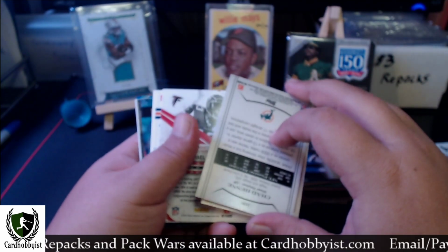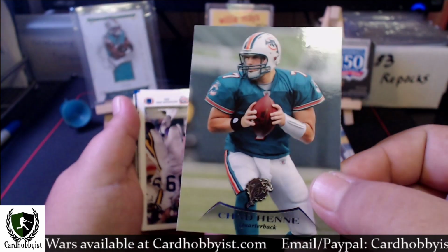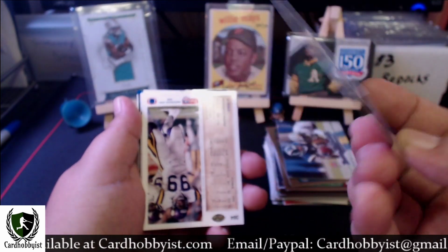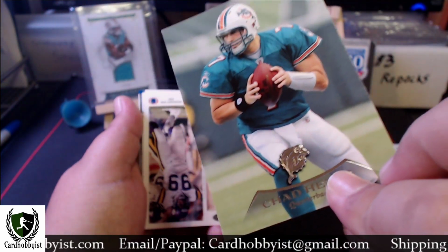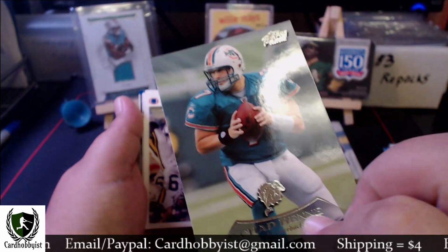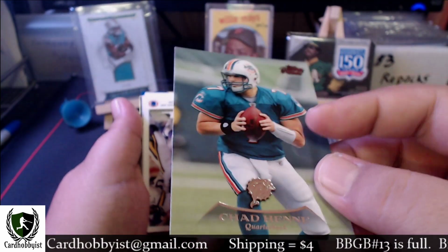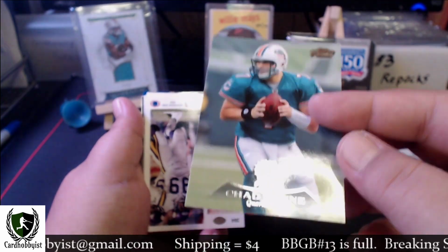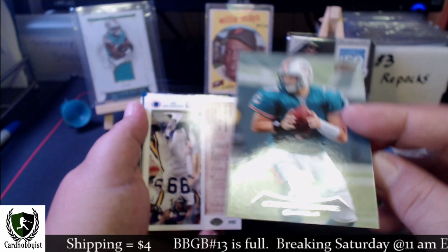Got a Dolphin here. Check down, Chad Henne. Topps Prime. This looks like the retail Topps Prime. Sometimes it's hard to tell the retail from the hobby versions. I'm glad that's something that's kind of in the past, retail versus hobby versions of product. Why not just make one and the same product instead of hobby and retail versions?